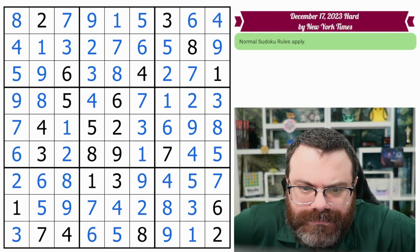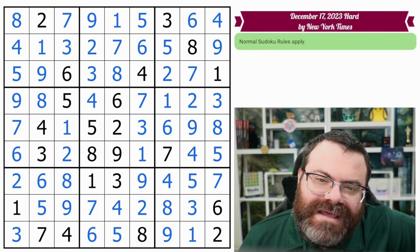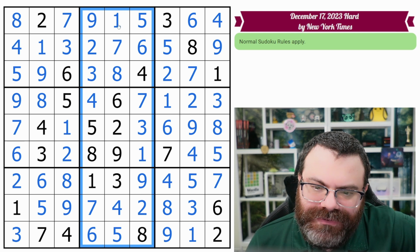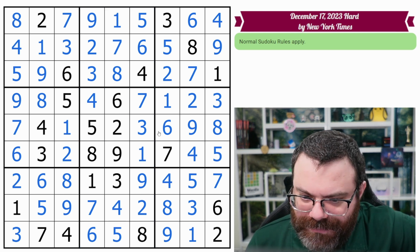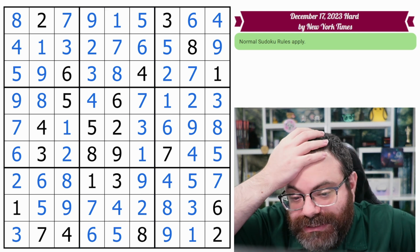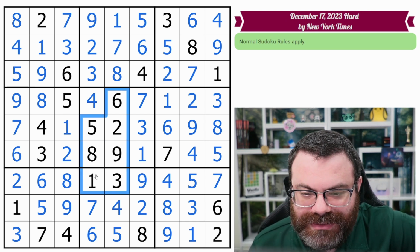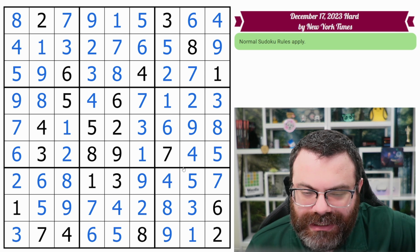I think focusing on this center stack was really helpful early on. It really bore a lot of fruit. So I'm glad I started with that. Got a bunch of digits. So my instincts were right about this cluster of digits being interesting.